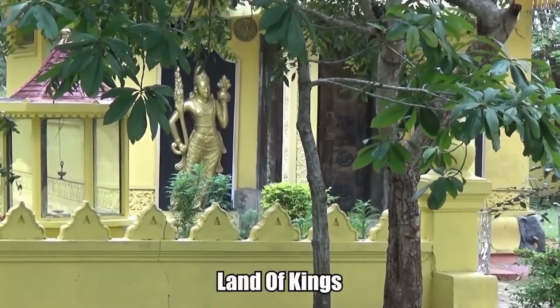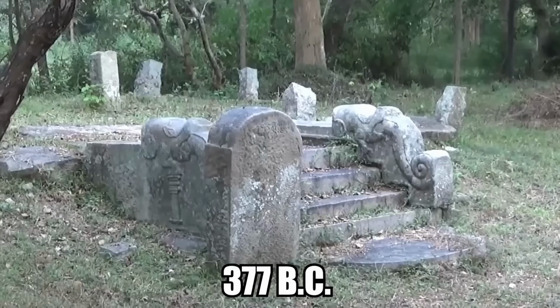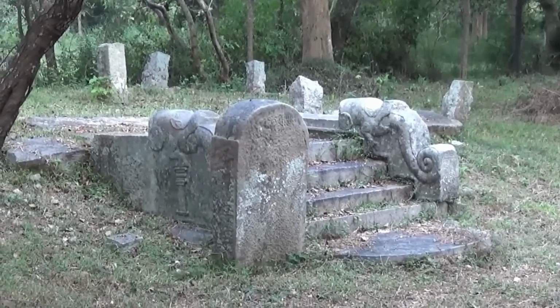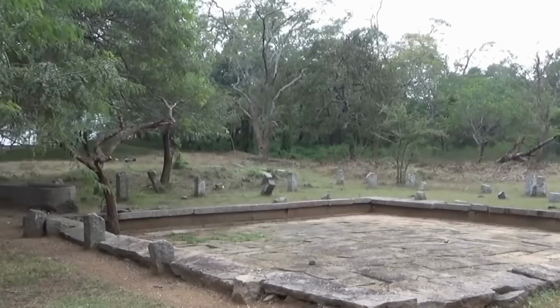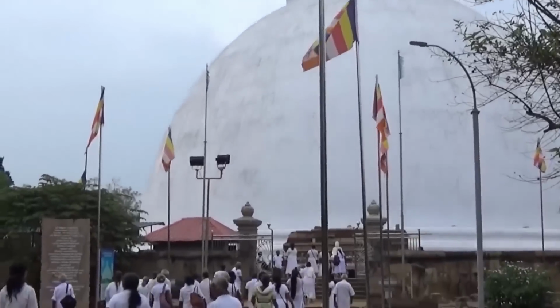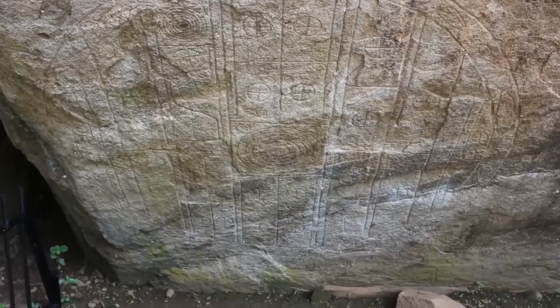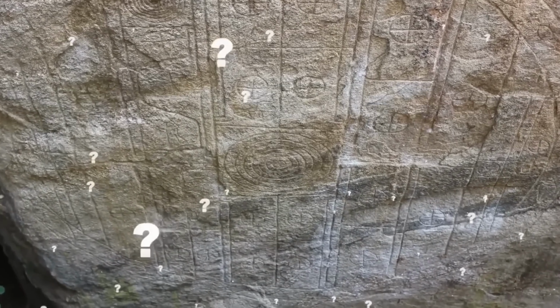Anuradhapura, also known as the Land of Kings, was a sacred city constructed back in 377 BC. Today, it's at the heart of the Buddhist culture in Sri Lanka. There are ancient Buddhist temples here, giant stupas, and the site attracts thousands of devoted pilgrims every year. But there is one curious symbol carved onto the side of a rocky ruin that nobody can figure out. It's been bothering archaeologists and historians for over a century.